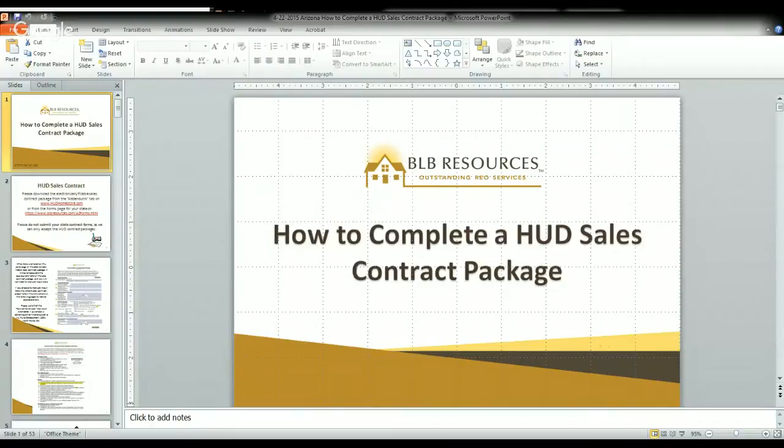For the 203B, you can see that we have 203B repair escrow selected. You are going to check the box that says there is a repair escrow amount, but that is to be determined. The reason is that it's going to be the buyer's lender that determines what that amount is. After the buyer's lender completes the FHA appraisal, we're going to get a list of items that the property is subject to repairs, and we'll be able to create an amendment at that point to determine what that repair escrow amount is going to be. That form, request to change financing type, is found on the BLB Resources website.